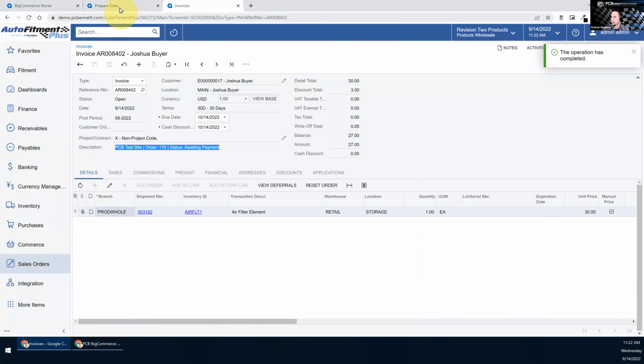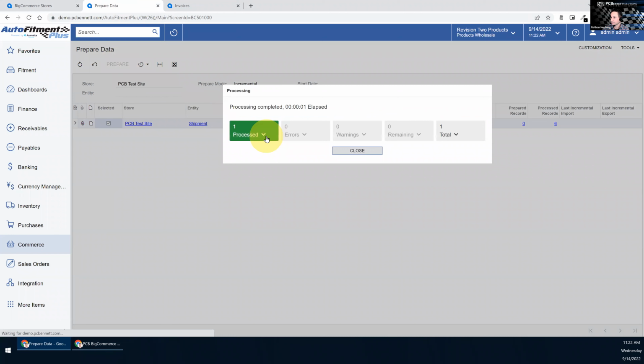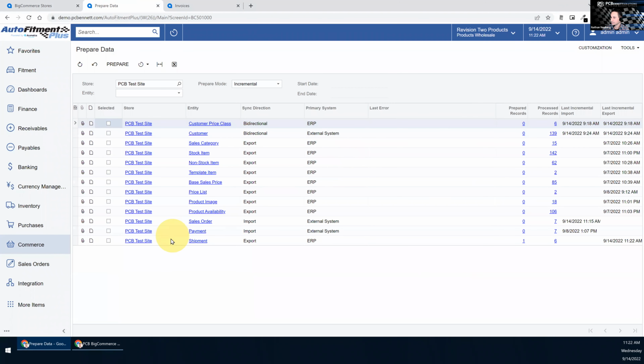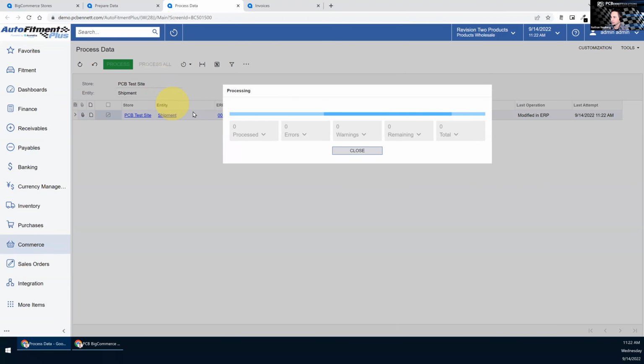So when I go back to Acumatica, I prepare my shipment data. I can see that I have one prepared record for my shipments. I can drill in there, process all.